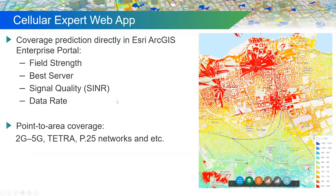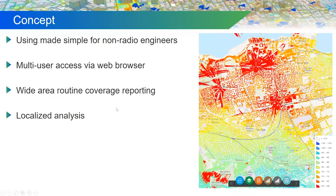So what is this new coverage prediction capability from us? With it, you can generate field strength, best server, SINR, and data rate layers directly in ArcGIS Portal. We had requests from our customers to make it simple for non-radio engineers. Some of them wanted to do wide area network coverage analysis to calculate the coverage of a lot of sites. Some of them wanted to do localized analysis, like some army officers who wanted to be able, in an easy way, to select any desired point on the map, model the coverage, and get an understanding of the signal reach.